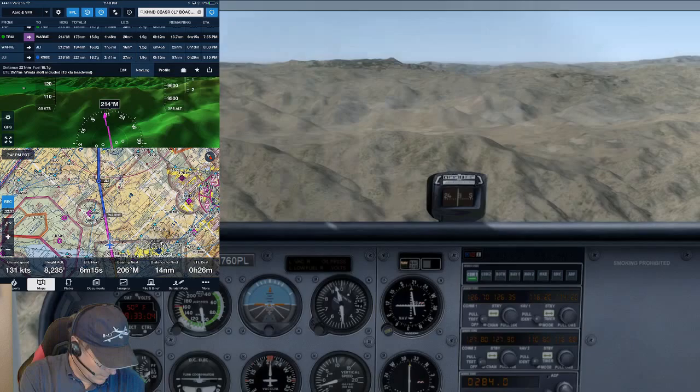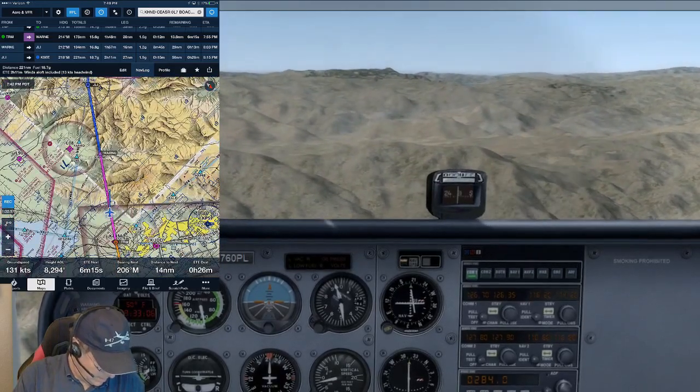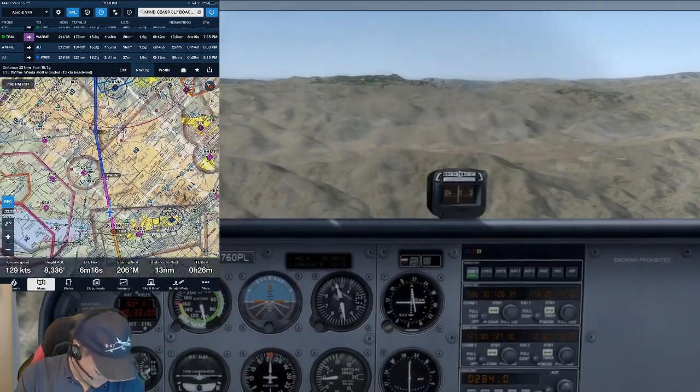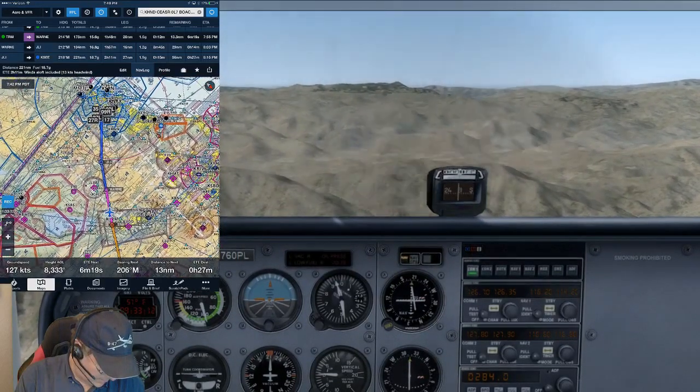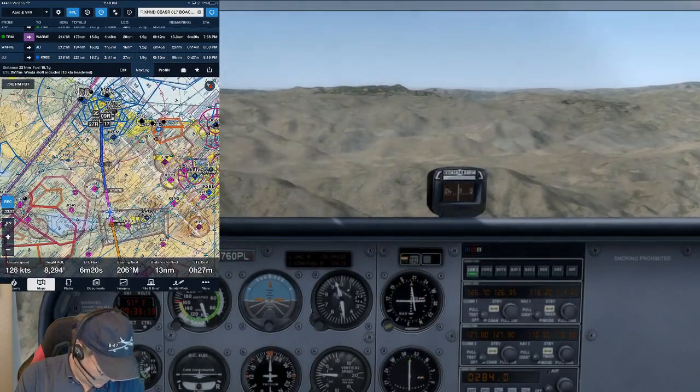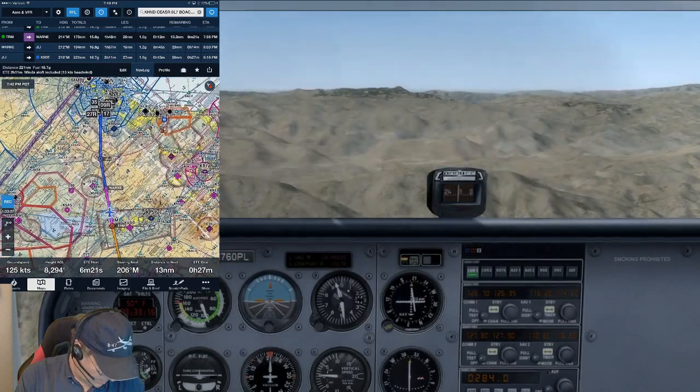So let's get rid of the Archer's Horizon. Hey, for you guys just watching, I'll show you where we're going here. So there's our arrival into San Diego, and we're approaching Warner Springs.